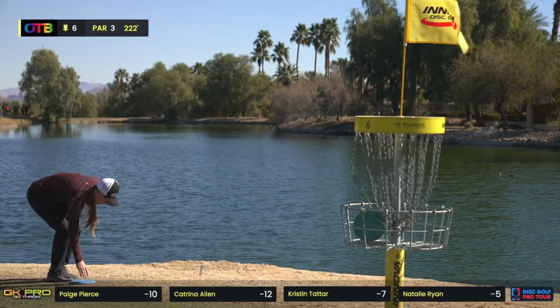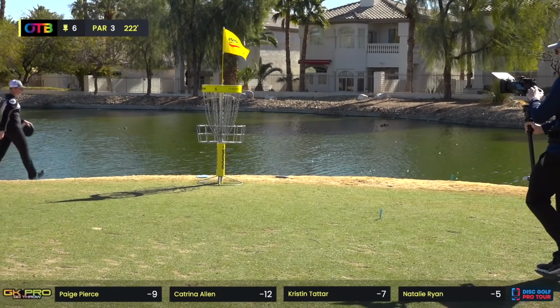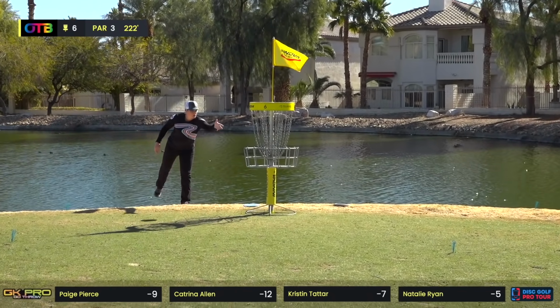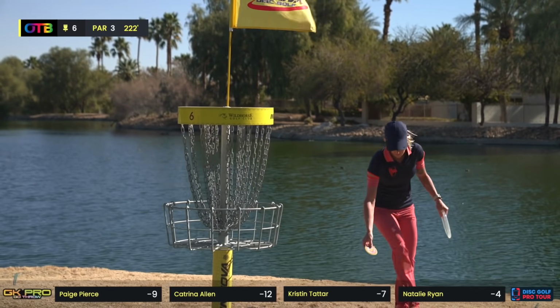35% of the field with a birdie on this hole. That's about what you'd expect. This was another one of those holes that split up almost perfectly, 30-30-30. Love to see it. What happened to the other 10?